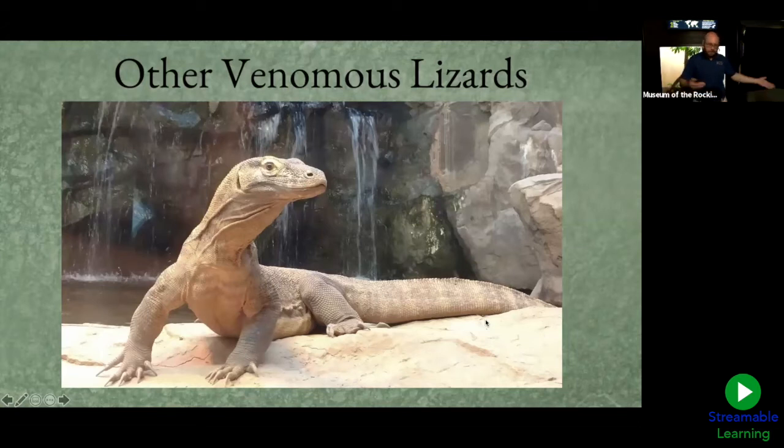So like I said, we think the Komodo dragon could be venomous, but no, the only other one that is truly medically significantly venomous is the Mexican beaded lizard. And they look just like a Gila monster, only they're slightly bigger and their scales have more of a rounded appearance. So they look a little beaded. So the Mexican beaded lizard and the Gila monster are the two primary venomous lizards in the world, while there's a debate whether the Komodo dragons are venomous or not.